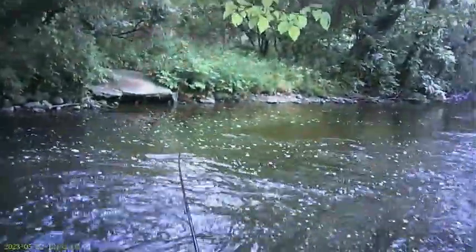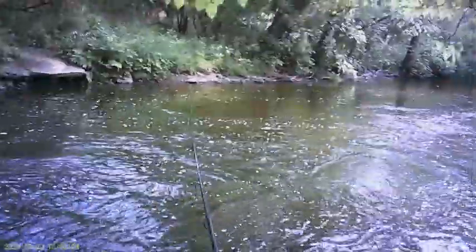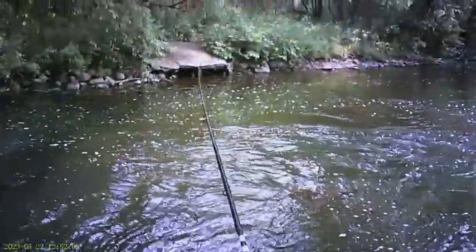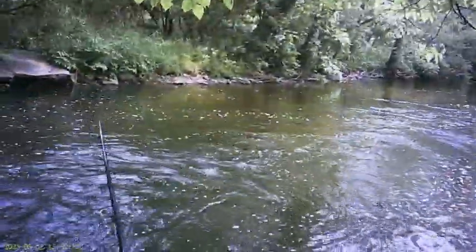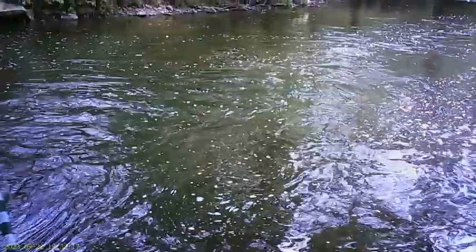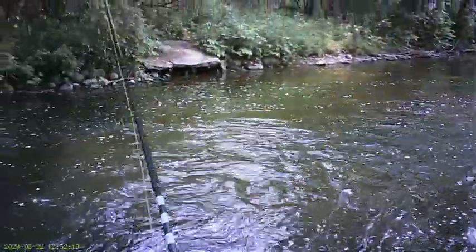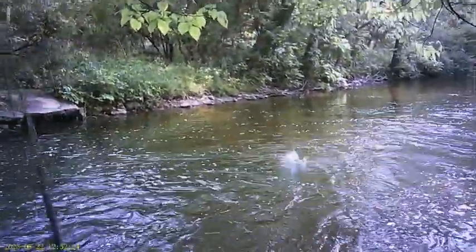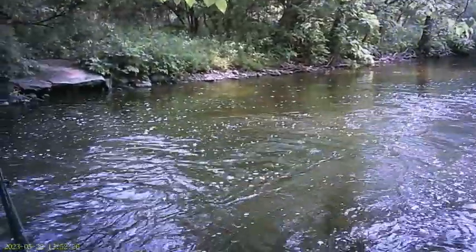Okay, so I found a hidey hole. It is deep and narrow. I don't know how big it is. I know I'm on 2-pound tippet. Oh, that was pretty. Come on. I'm going to bring them into some really shallow water because I've got trees up above me.